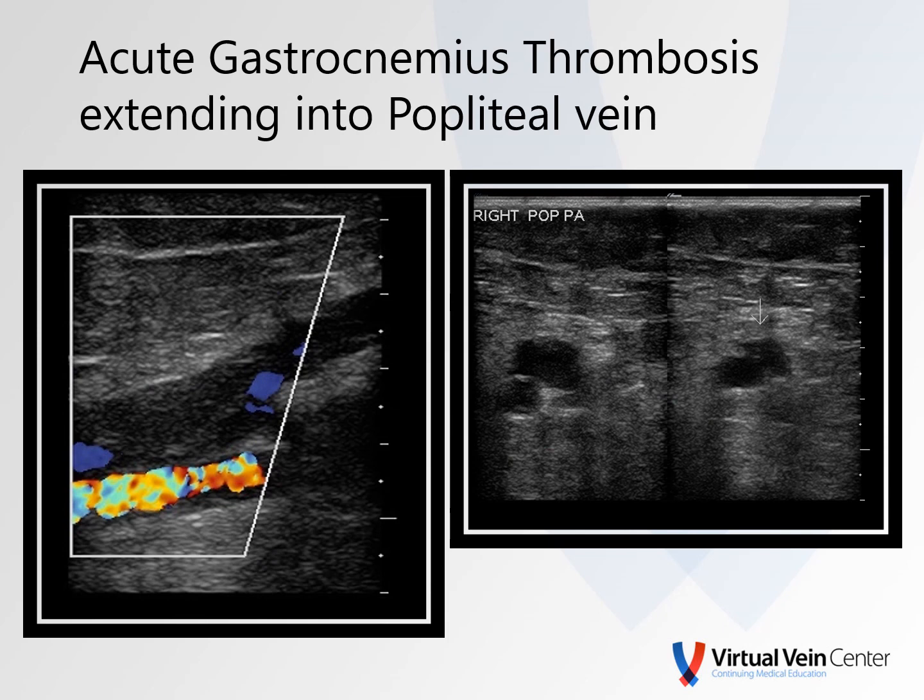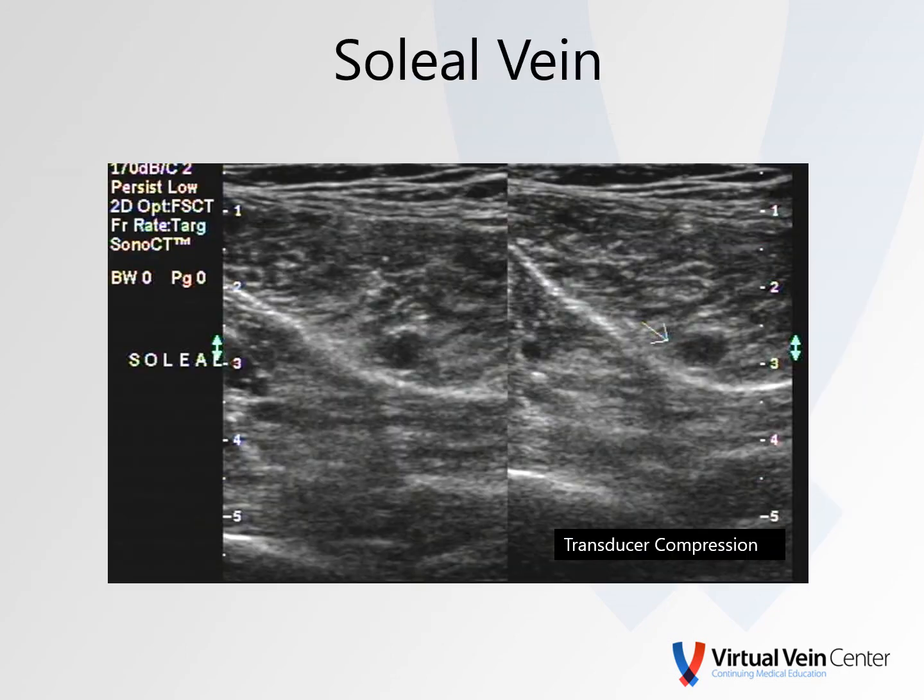Here's another patient with an acute thrombosis of a gastrocnemius vein that extends into the popliteal vein. Now, the gastrocnemius veins can often become quite large. They typically do empty into the popliteal vein. We shouldn't miss this one because of the extent into the popliteal vein, but if you're doing lower extremity venous studies, gastrocnemius views should be part of your protocol. And that goes for the soleal veins as well.